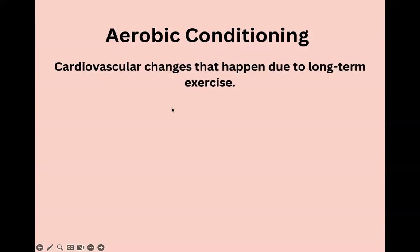Okay, now for aerobic conditioning. What is aerobic conditioning? Aerobic conditioning is essentially the set of cardiovascular changes that happen due to long-term exercise. So basically, think athletes, football players, tennis players, marathon runners. These people spend a lot of their time exercising, okay? And they do it for like years and years. So when this happens, certain cardiovascular changes will start happening because of their long-term exercise, okay?